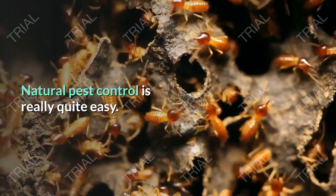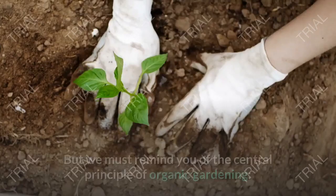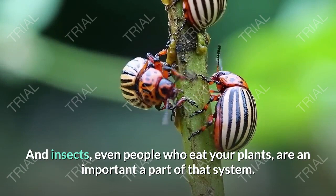We certainly understand that lots of gardeners become anxious when they see pests on their plants and want to react decisively when they see their plants damaged. But we must remind you of the central principle of organic gardening, growing plants in tune with nature. And insects, even those who eat your plants, are an important part of that system.